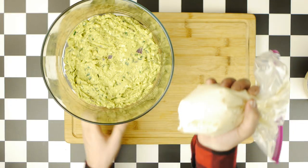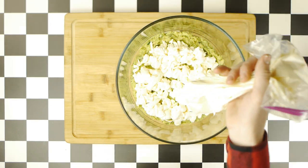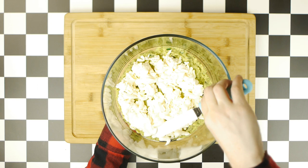Now we're just gonna pipe a nice even layer of this mayonnaise on top of the guacamole, and once you get a nice even layer, we're then going to use an icing spatula to spread this mayo as evenly as possible all over the guacamole.